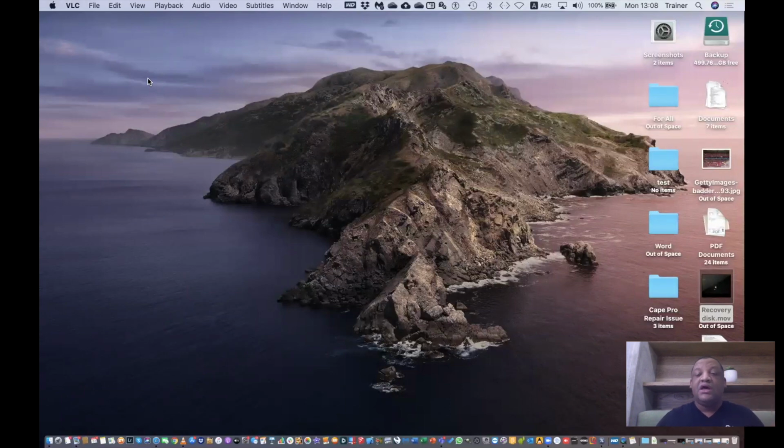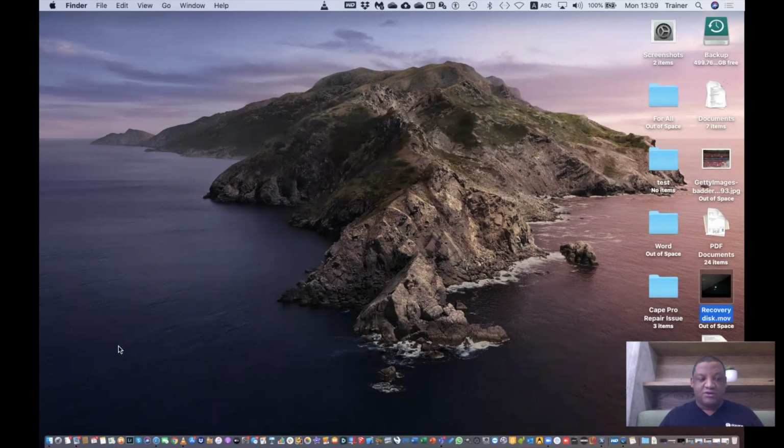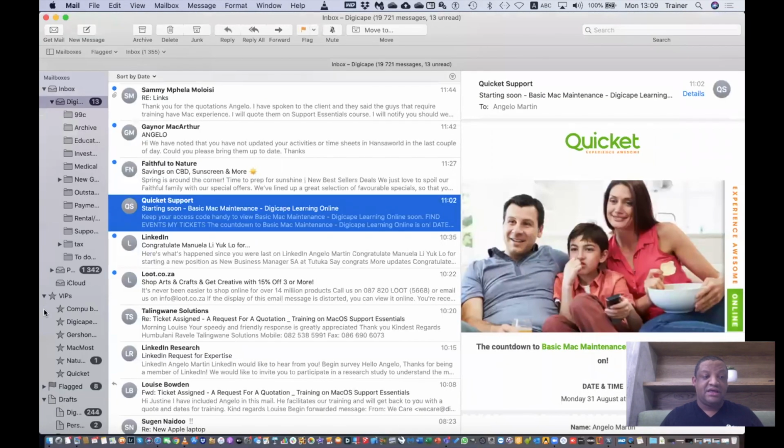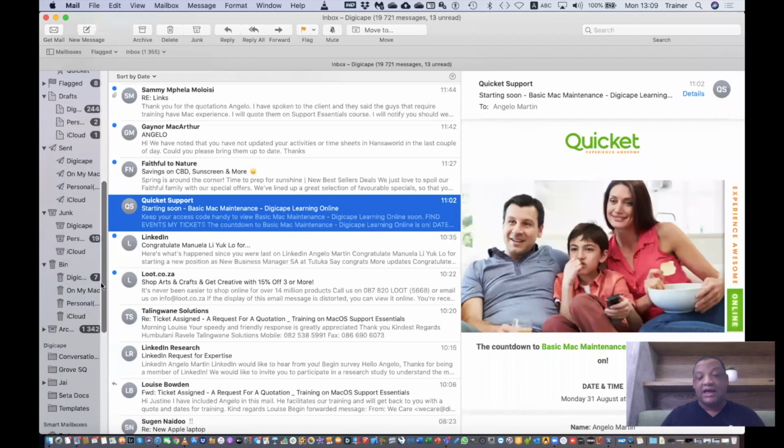First of all, I always go and clear people's trash, or their bins. As you can notice, I refer to it as plural bins, because people don't take into consideration that there's more than one bin. First of all, there's the one in our Finder, which you can see I've got quite a bit of trash in, so I'll empty that one. Then I've got another one sitting in my Mail. There I can see under my Mail, I've got my junk as well as my deleted items under my bin there. So I can clear that out as well.